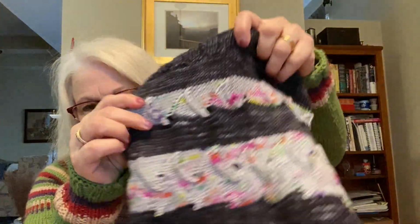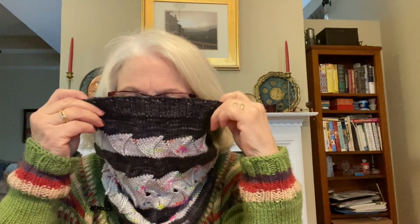So it was so much fun to knit this, and I love the way it came out, and it was a quick knit. This uses DK yarn, and this is what mine looks like. It's just so pretty. I love it. Let's see if I can slip it on. That's what it looks like. It's just really nice.